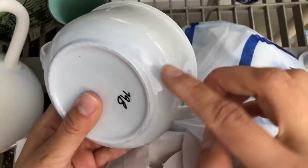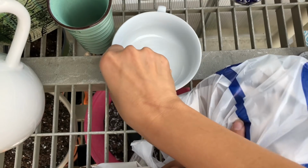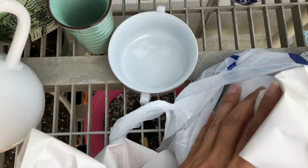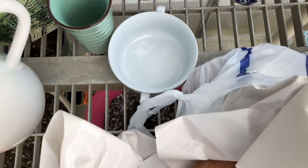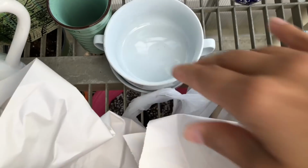So I got 2 of these. These were also half price. They were 79 cents plus 50% off. And I got 2 of those. So those are cute.